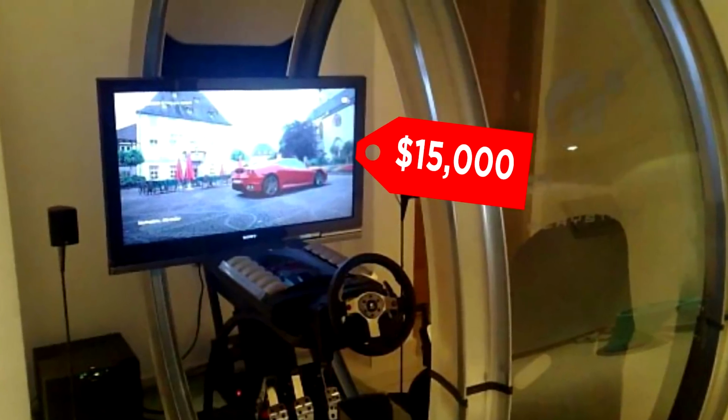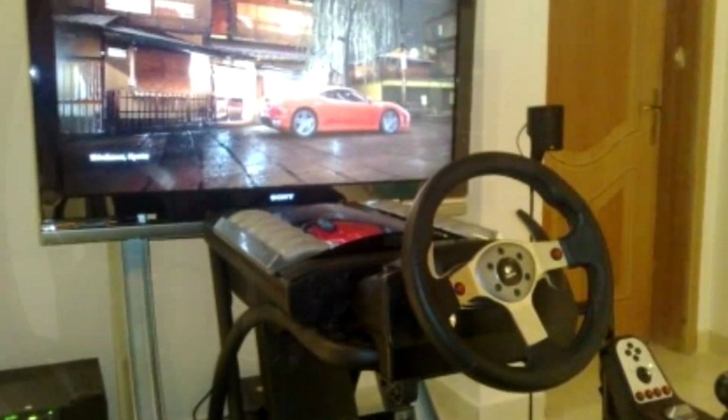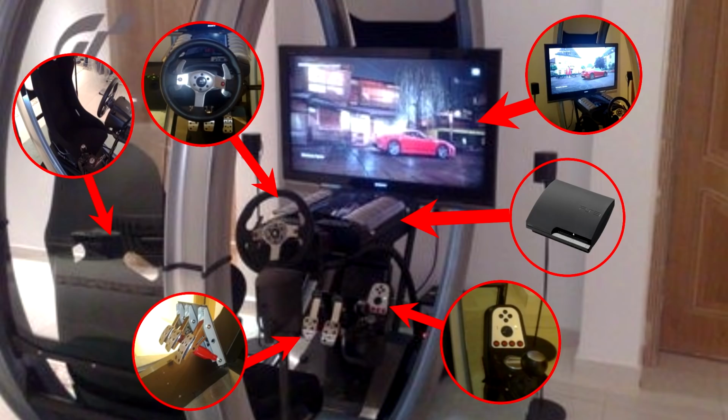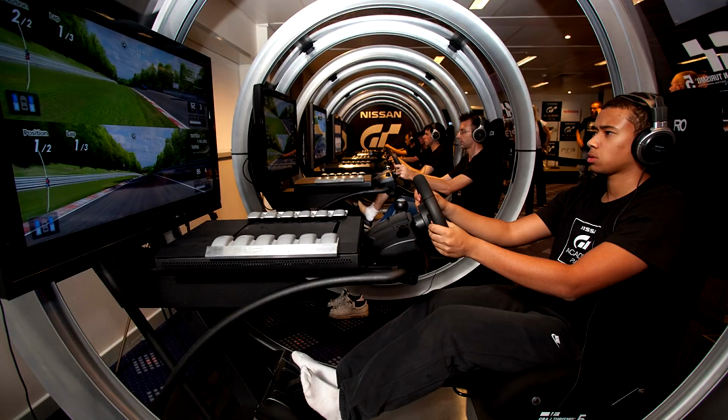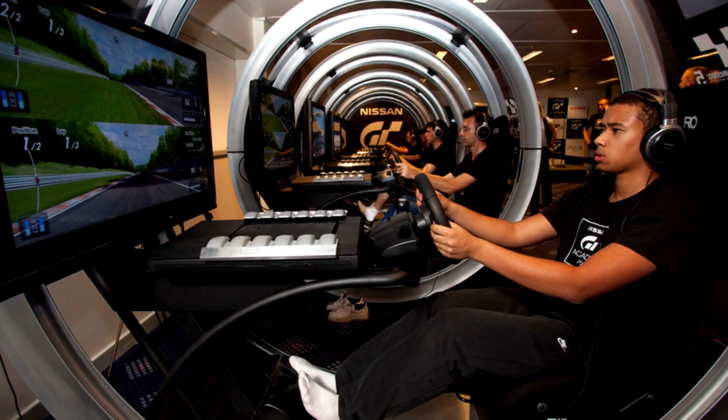This $15,000 pod is the only one of its kind. Built for racing games, it has a steering wheel, pedals, gearbox, chair, PlayStation 3, and a 40-inch LCD Sony TV. It was a prize for the GT5 competition in Dubai, India in 2008.